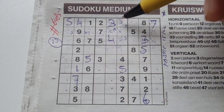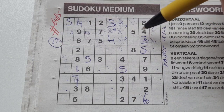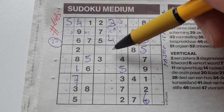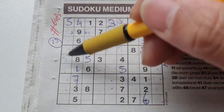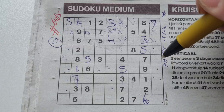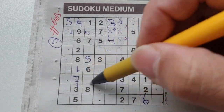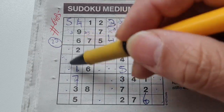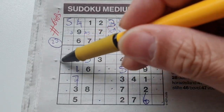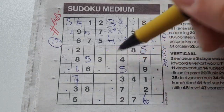1, 2, 3, 4, 5, 6 and a 9 are missing here. 6 and a 9. Alright, 7. Need a 4 here. Need also a 4 there. 4 here. 8.